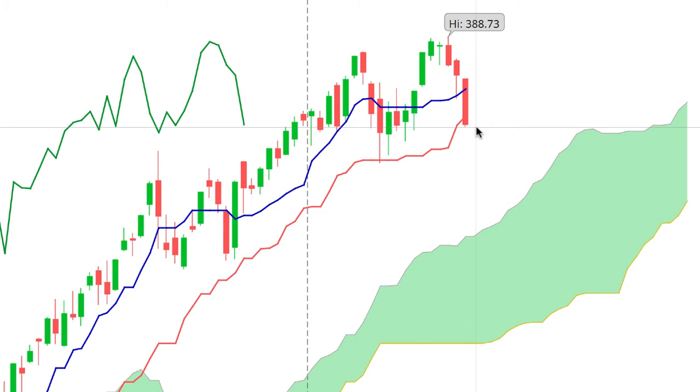Now this candle is in the midweek, so it has not closed yet, so we don't know if it's going to close below the red line or above it. If we do close above the red line, then that could be an indication of market action stalling here from the inflation woes and starting to turn around. However, if we do close below the red line, that could be the start of more of a downtrend.